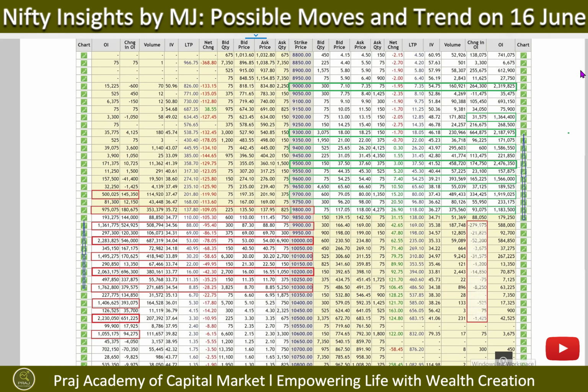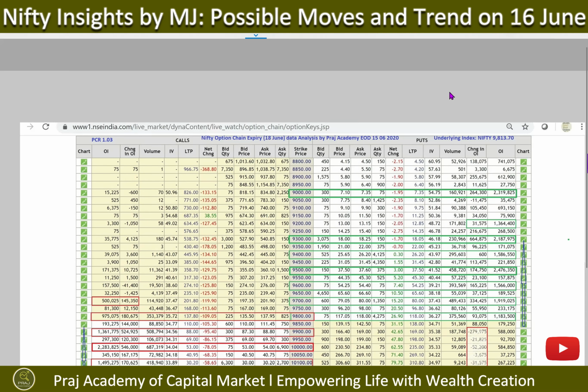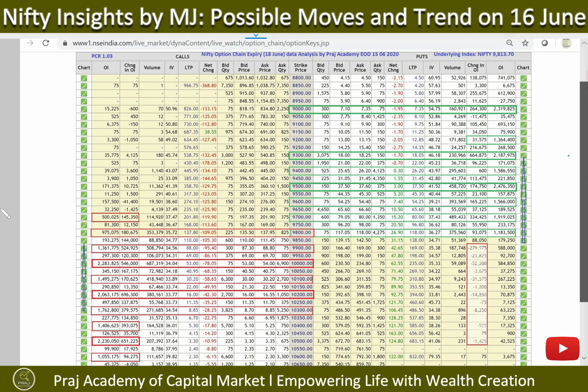All right. So since the market has closed at 9,813, we would be considering 9,800 as an ATM. So this will form our ATM. And in the OTM from 9,800 on a put side, we'll be searching for the support levels.